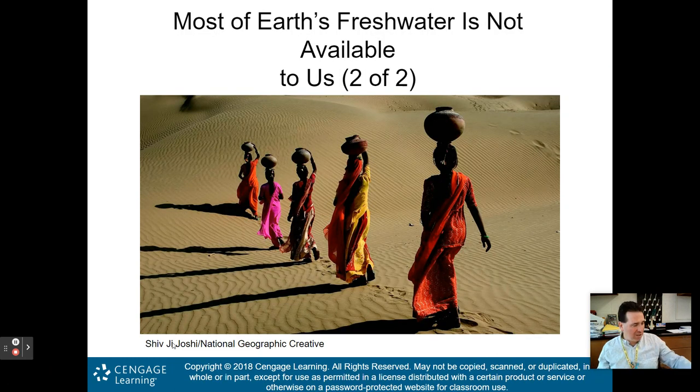What are we seeing here? We're seeing some females in Africa walking through a desert. This is the tradition. They have pots on their heads that they carry water in. They obviously had gone to an oasis somewhere where they were able to get water, and now they're walking back to their village, balancing the water on their heads.